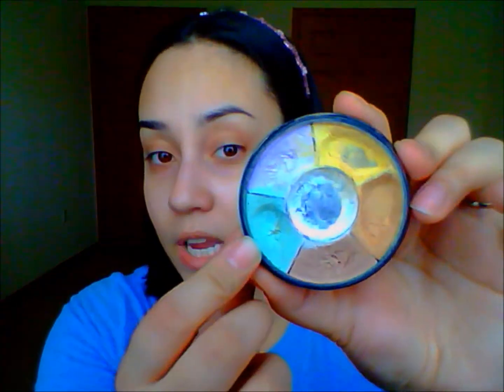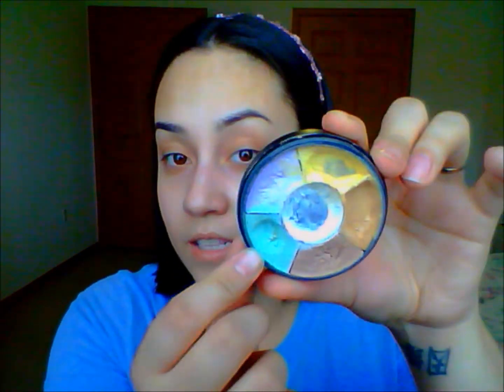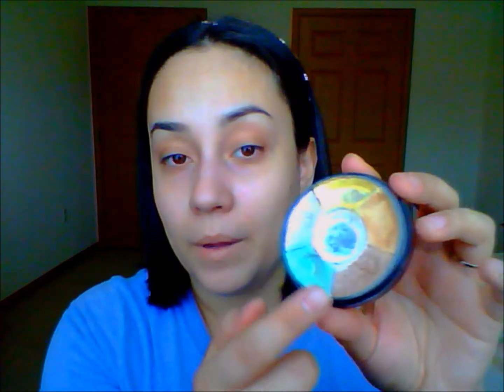Now, after you pat on your moisturizer or your BB cream or whatever first, now you're going to have to take a concealer. Now, to cover any kind of redness, you want to color correct. For redness, you would want to cover with green. Green cancels out red. See, this concealer has all different kinds of colors: yellow, purple, salmon, brown. But for the redness, you want to use the green.